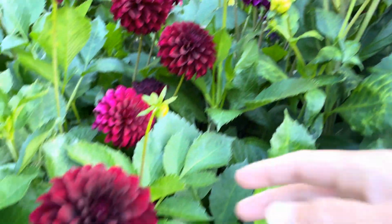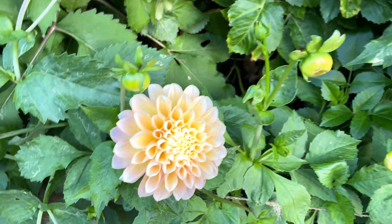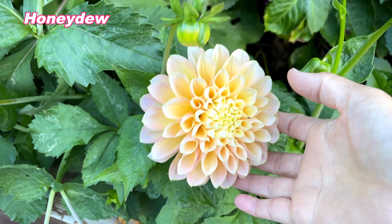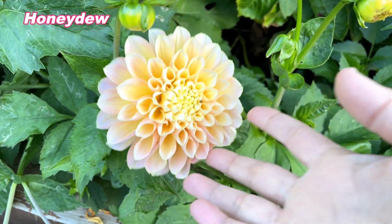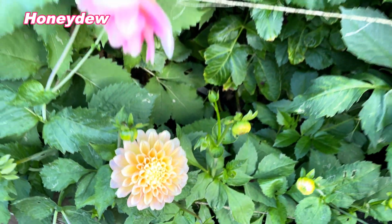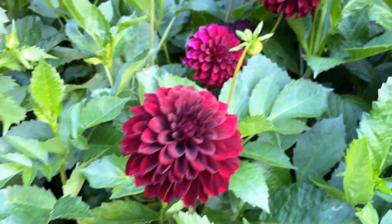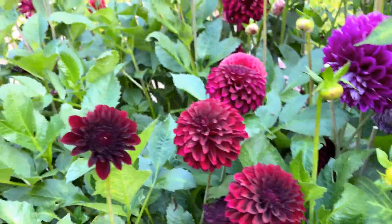And then over here is Black Satin. And then down below, that I don't think I have featured in the past. Oh, what is the name of this one? I'll put it up on the screen. You have to excuse me when I forget the name of my flowers because I have so many of them.